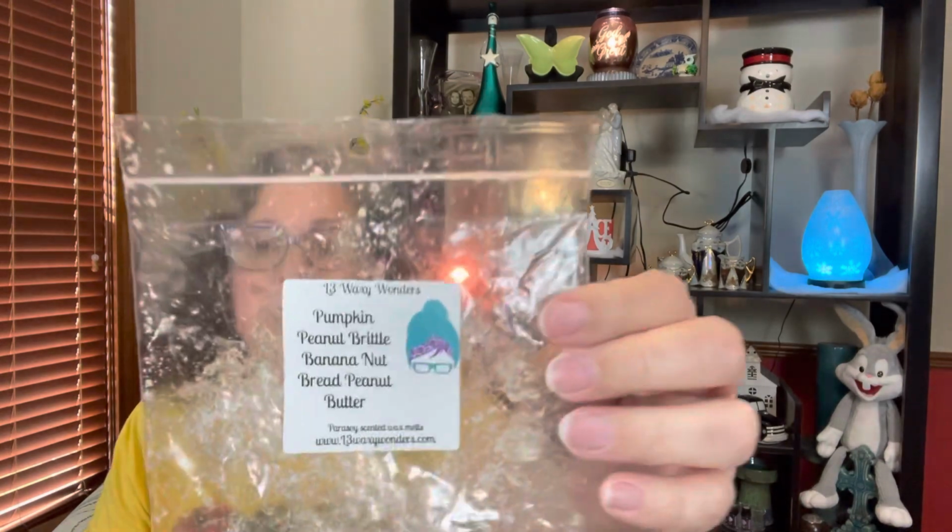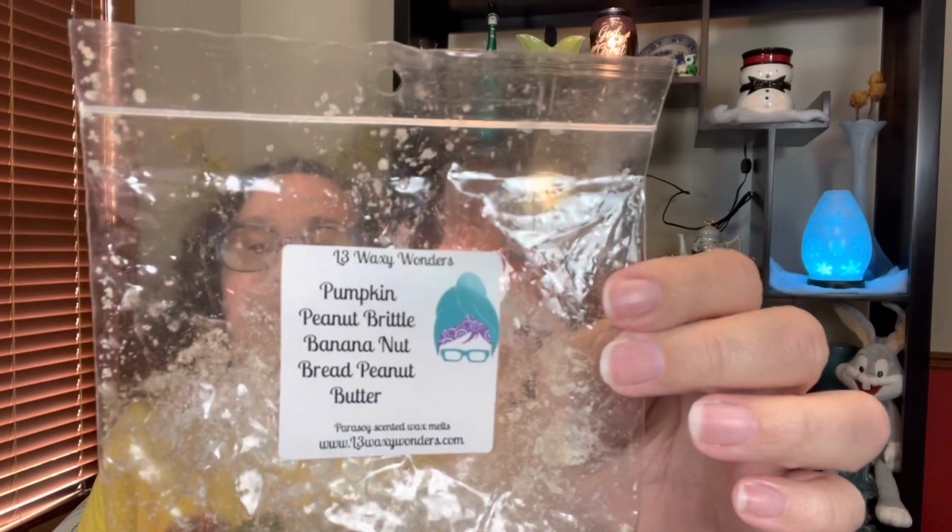All right, this one, probably another chunk from L3 Waxy Wonders in pumpkin peanut brittle, banana nut bread, peanut butter. This was also a request that I had done from her. So pumpkin peanut brittle, banana nut bread, and peanut butter. I liked it. Not as much as I hoped I would.